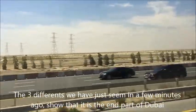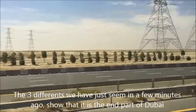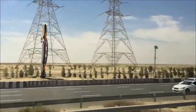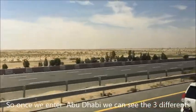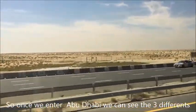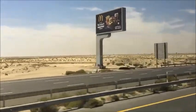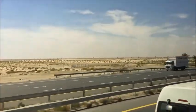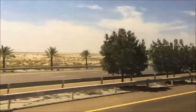We'll just be entering Abu Dhabi in a few seconds. So this is the end part of Dubai, and once we enter Abu Dhabi you can see the difference with the road color, the brown color, and the greenery in the middle of the road. Also they will have more trees, and the street lights in the middle and on the side are round. So now we are just starting. So here we enter Abu Dhabi.